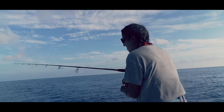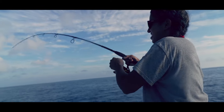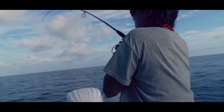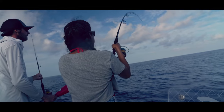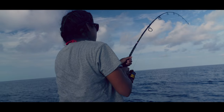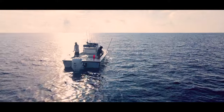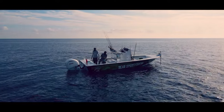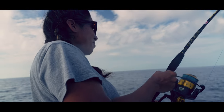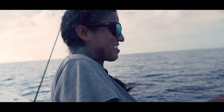Oh, here we go. And... whoa, big blow-ups. There we go. That might be him. Or is it a shark? Nope, I think that's him. That seems tuna-ish. World record rainbow runner. Look, this is where they would live.